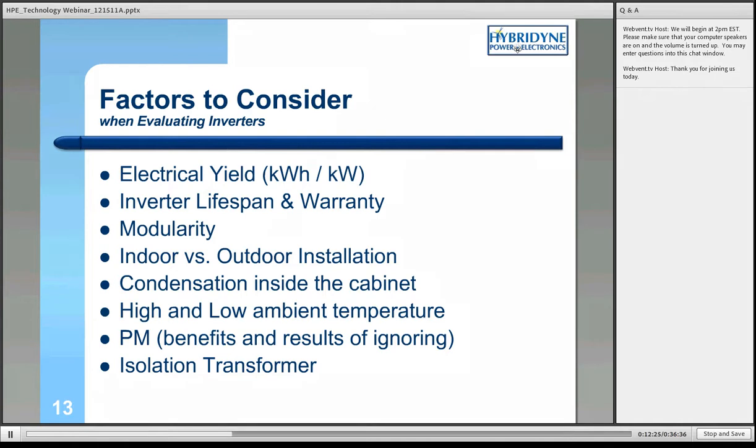Indoor versus outdoor installation is a consideration. There's been some good papers written that talk about the increased rate of degradation of inverters as a function of being installed outdoors and dealing with those climatic conditions as opposed to being indoors. So certainly something to look at if you have the opportunity to place an inverter indoors. One of the principal problems with an outdoor installation is the amount of condensation that occurs inside the cabinet with the relative humidity that's present and the damage that this has on electronics over time.